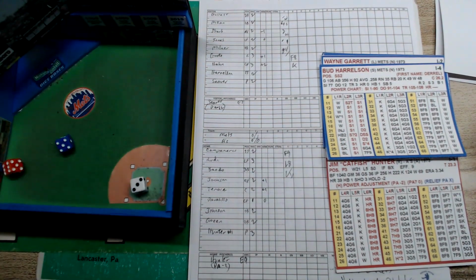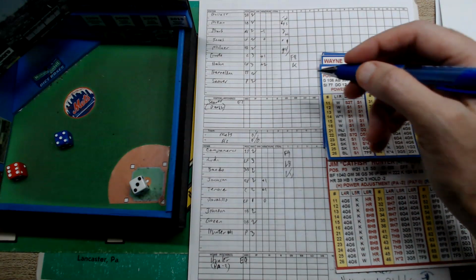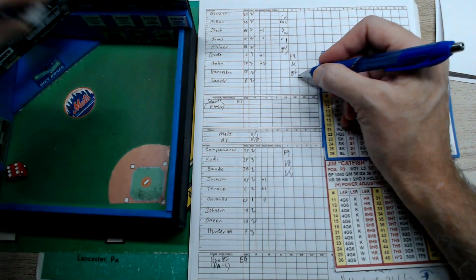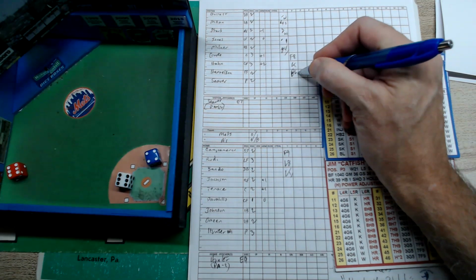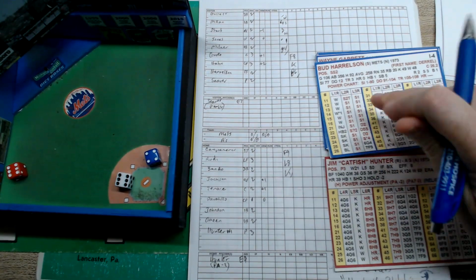2 out, and Buddy Harrelson, switch hitter, with a 635, and a 635 will be, he's batting lefty, so it'll be a bounce out up the middle, and the shortstop gets there, throws over to first, and it's a 10 on the ground ball to a 2, and that'll be popped up. So not a ground out, it's a pop-up. No runs, no hits, 3 up, 3 down.